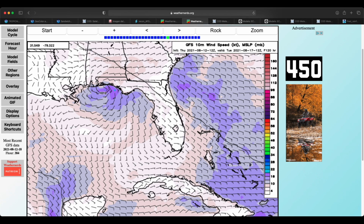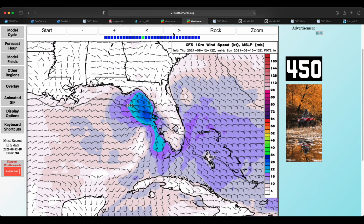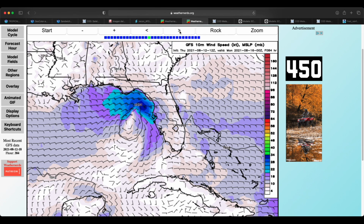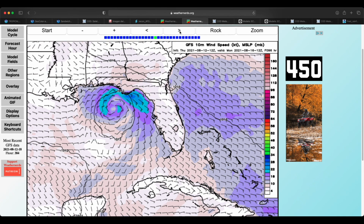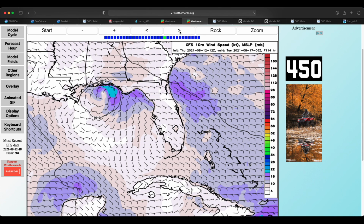Winds just above the surface now, they're not really getting very high here. Barely showing tropical storm force in the offshore waters. Again, I think a lot of the wind action is going to be along the coast and the offshore waters, the way things are looking, unless this thing really, really amps up, which I'm not expecting, given its current state and the environment that it's going to be in over the next couple of days.